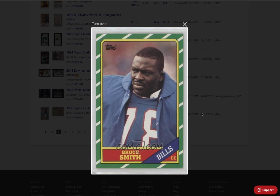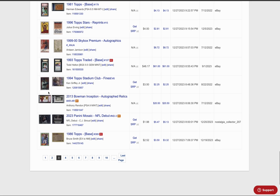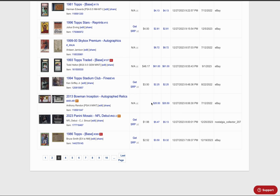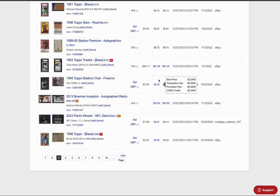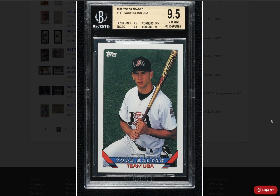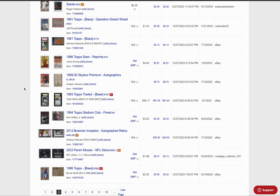I sent this Bruce Smith to auction. I paid $2.50. It sold for $3.50. This Rendon, I was happy. It sold for $20. I had that card for a while. This Griffey didn't do as well. Lost a little bit of money on that. This Todd Helton I made a little bit of money on. Paid $48. It sold for $61, so that was good.